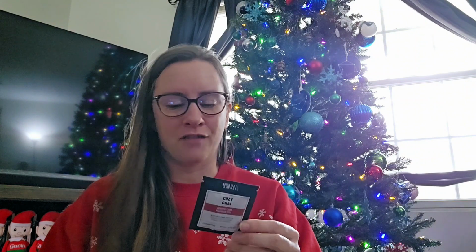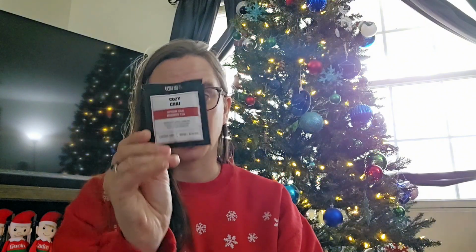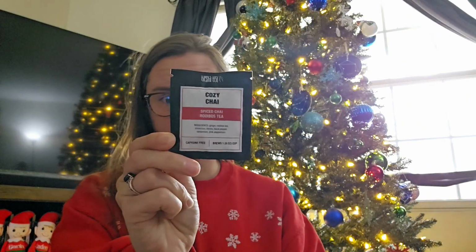Now I have been doing my teas in early afternoons, mostly because it's coffee and water in the morning, and then maybe tea if we get to it. So obviously, this is coming in the afternoon. This might be my bedtime tea though, because I do love a good chai tea. So I'm looking forward to that. Yesterday's, like I said, was a peach spice, and it was different. Definitely not something I would reach for.